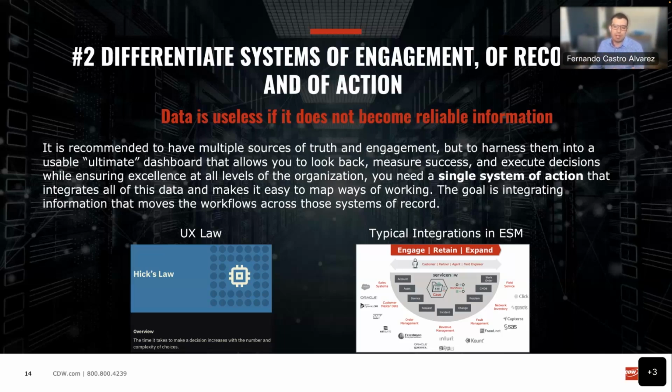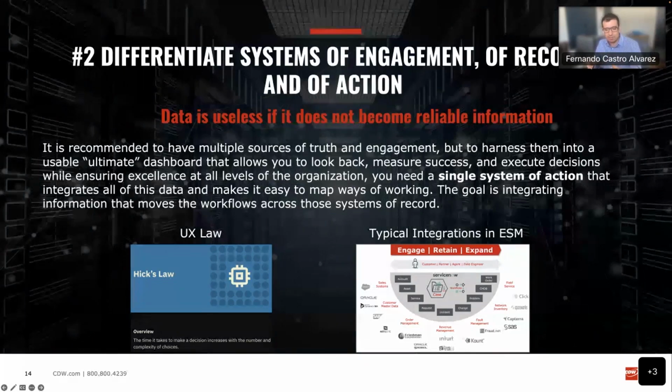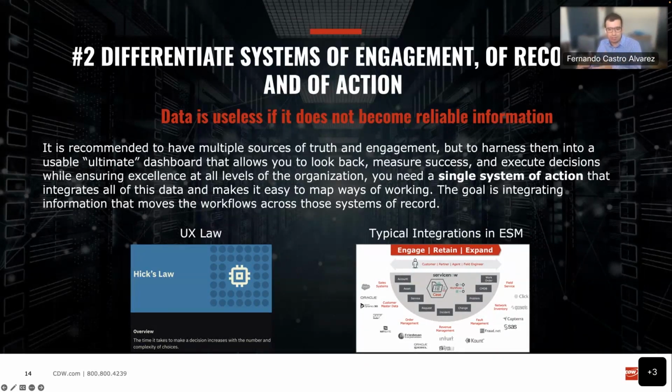So when we are cognizant of this, we are able to integrate information that moves a workflow across those other systems of record, that is informing different parts of the enterprise and is allowing a simplified yet scalable approach, right, to get those external systems in and out, while understanding that we have organizational silos, right? But again, those are virtual. They are transparent for our customers. So this allows for that to happen.